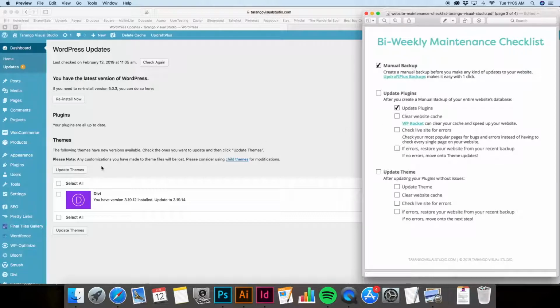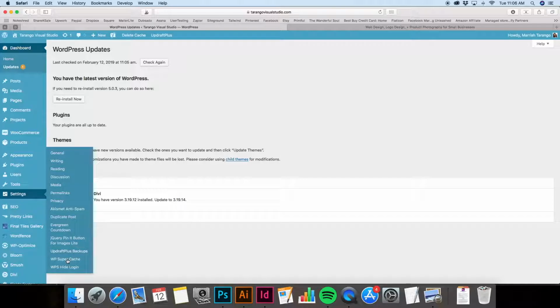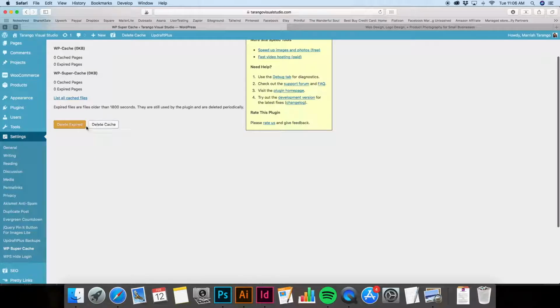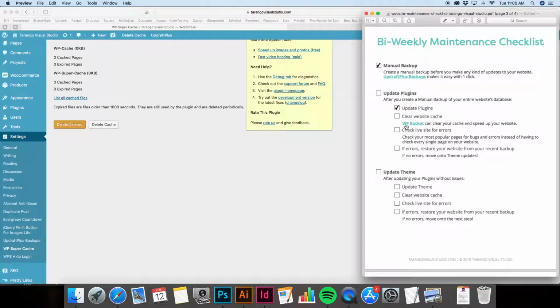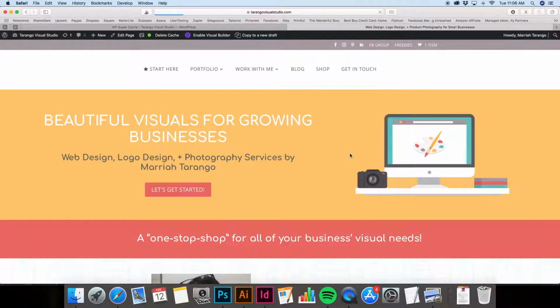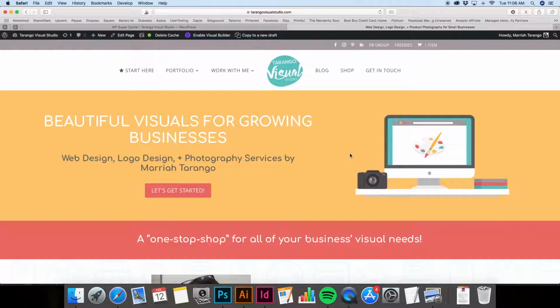Now after the plugins are updated, I'm going to clear the website cache. This is because I need to delete the copy of my website that was saved by the browsers. Every browser saves a copy of a website once it loads, so it doesn't have to keep loading it every single time you visit, in case you visit a website multiple times. It'll automatically be cleared on its own, but when I make an update, I need to clear the cache to make sure no errors are appearing after the updates have been made. So we cleared the cache, and now we're going to check the website for any errors. And I recommend checking your most popular or most important pages for updates.